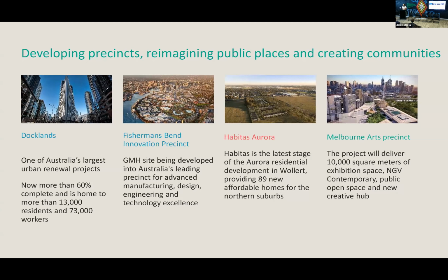We do a lot of residential development, so Habitas Aurora is an example of a project up in Epping, home to 7,000 residents. So a lot of new construction in particular, and I think the residential sector is actually one of the hardest to tackle. It is probably the least sophisticated, and it presents to us a lot of challenges, but also, starting from that base, it's a huge amount of opportunity.